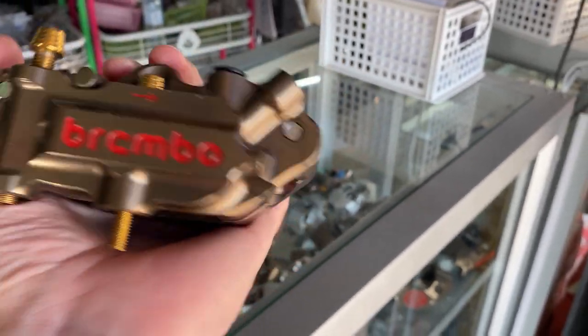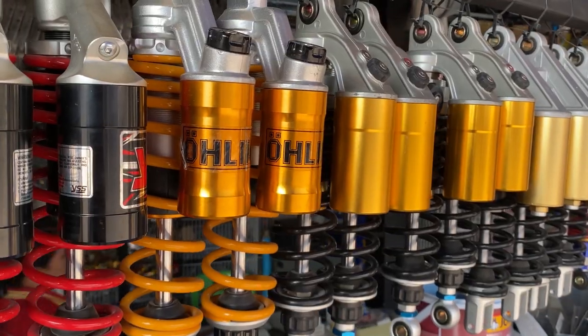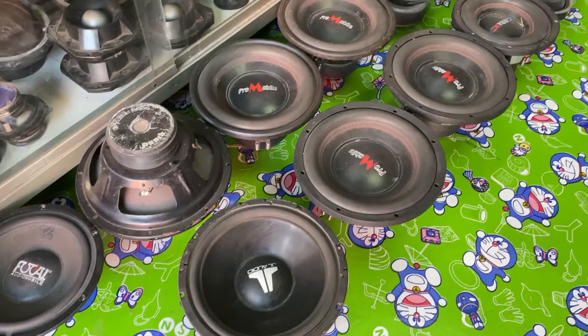I'm from America. Canada. Yeah. Check out this guy's store. It's literally just a store full of old school car audio stuff. It's all amps and subwoofers from like the 90s and 2000s.